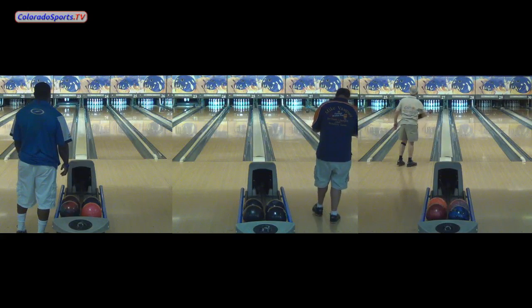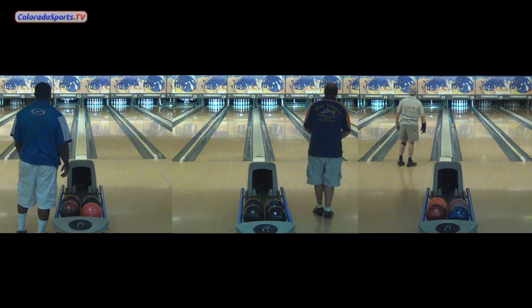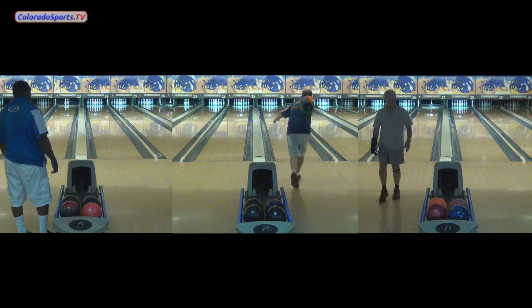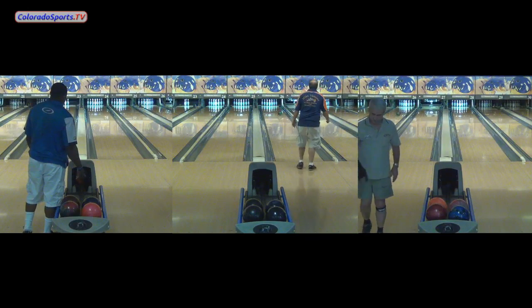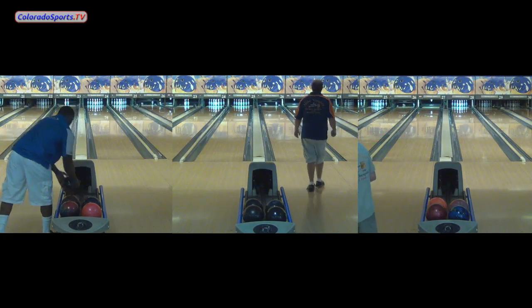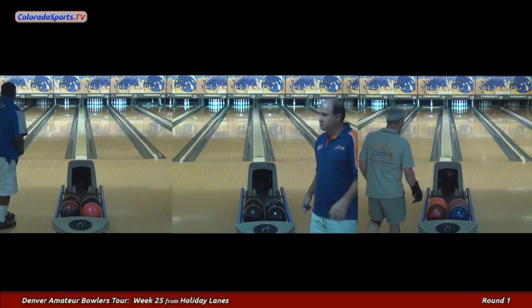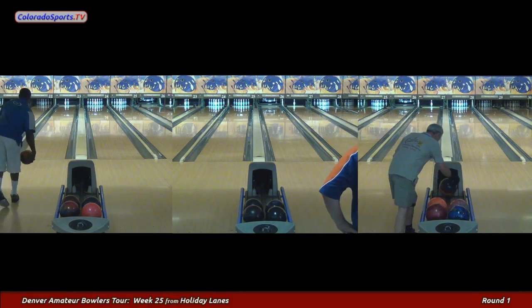Alrighty, folks, we are already in the matches. We got a little late start today. We had a tie. Surprise, surprise, surprise. So we've got a big field this week. We've got 8 bowlers. Seeds 3 through 8 will be bowling each other: number 3 versus number 8, 4 versus number 7, and 5 versus 6.